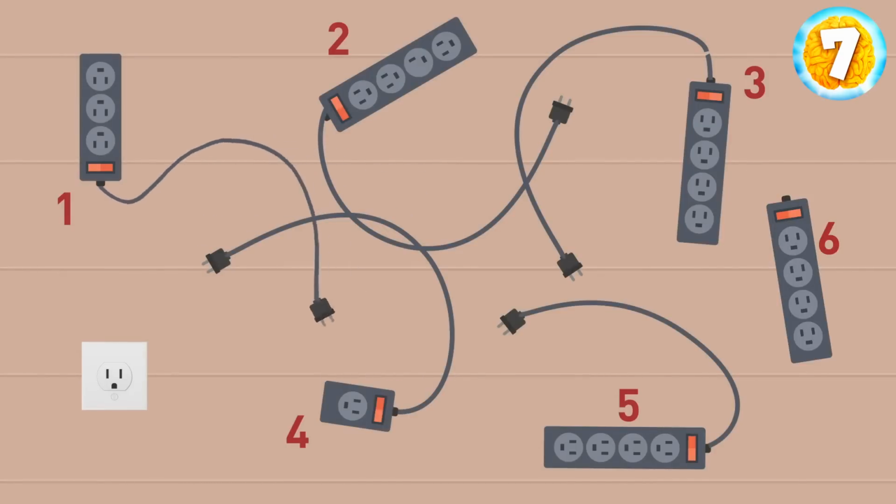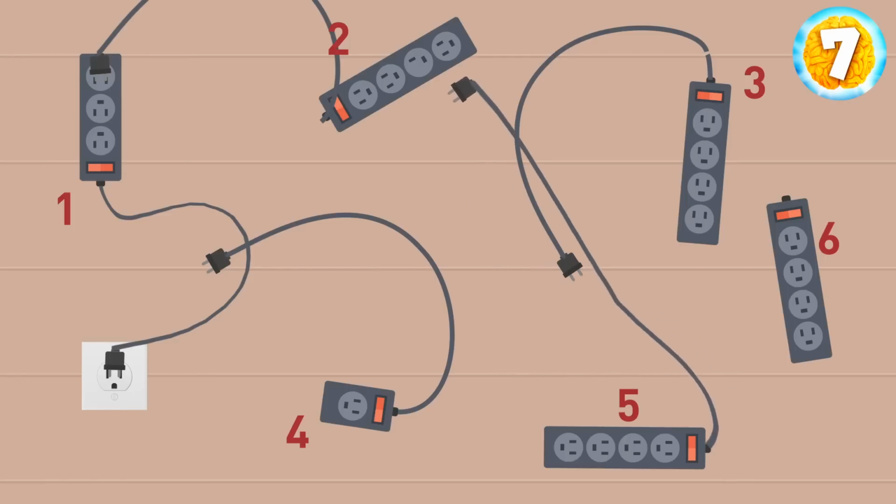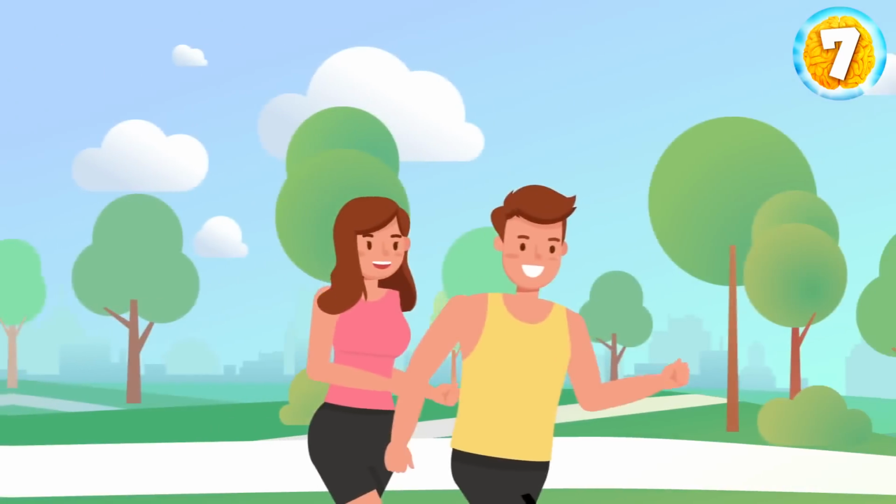Connect extension lead 1 to the wall outlet. Then connect extension lead 2 to extension lead 1. This way, you can use 2 outlets from the first extension lead to charge 2 laptops. One outlet of extension lead 2 can be used to connect the 5th extension lead, and one of them is useless anyway. Now we can use 2 outlets from extension lead 2 and all 4 outlets of the 5th extension lead to charge 6 laptops. So the total number of outlets in use will be 8. Simple!